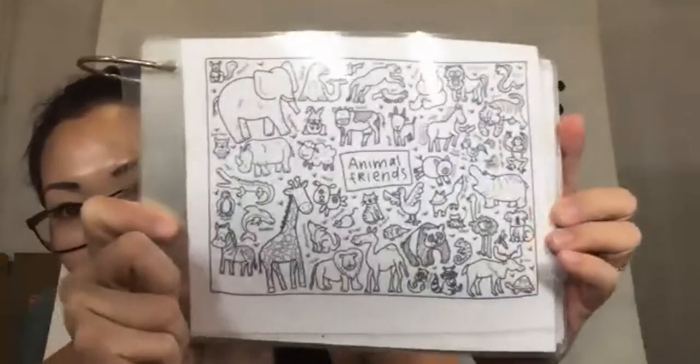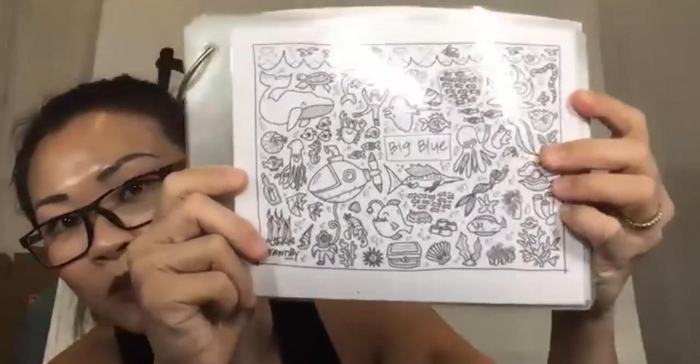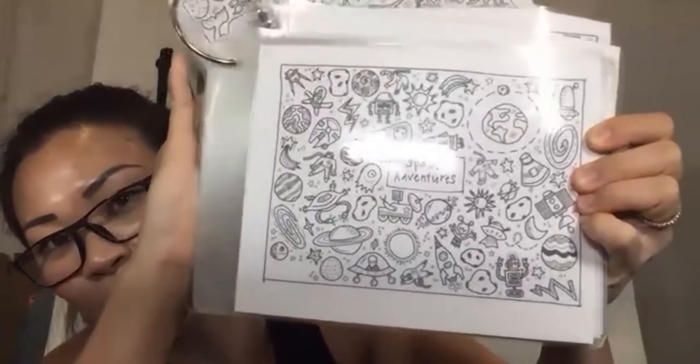So I was actually drawing a long time ago, and I had friends who asked me to draw stuff for them. I drew pictures like this, where you have a whole bunch of animals, big blue, a whole bunch of sea creatures, and even space adventures. So you have a whole bunch of different characters. And these actually were not a business idea when I first started. They were just things that I doodled to get rid of my stress and to while my own time away, mommy time away from the kids.